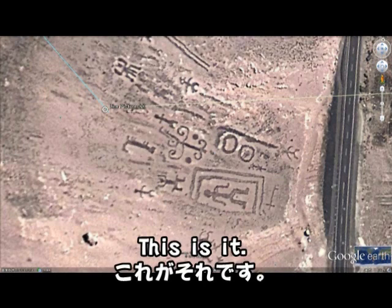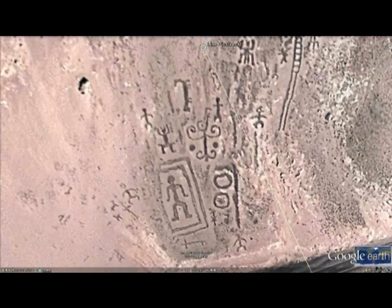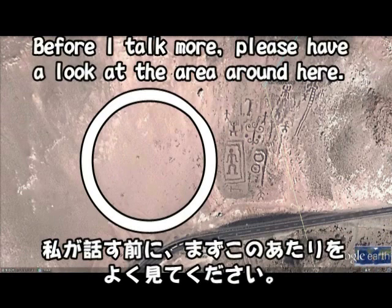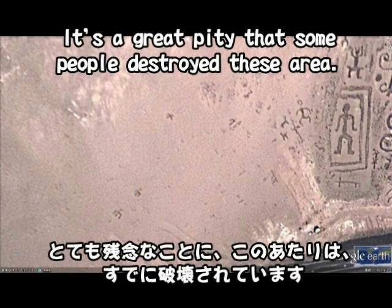These are the line pictures. At first I thought these were a sort of graffiti drawn by people of that district for fun. So I didn't believe this was drawn by aliens, not human beings. I just said it was fun. And this area is already diminished or destroyed. It should have been here. Some more line pictures. They are ruins of the pictures. It's a very great pity that they have destroyed pictures around here.